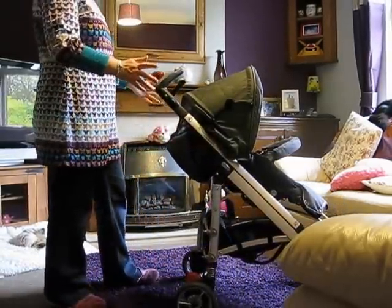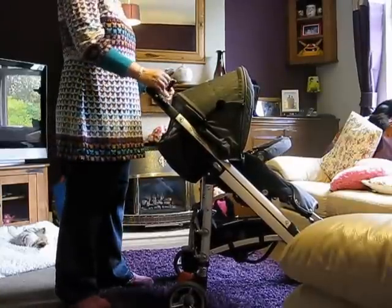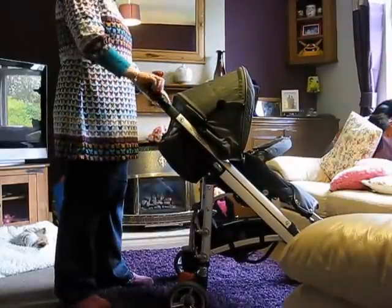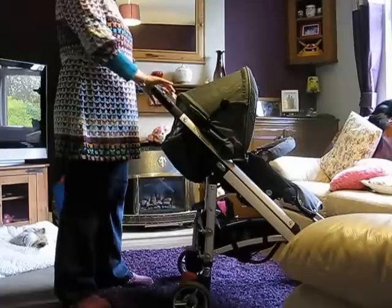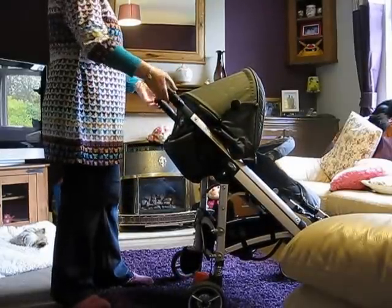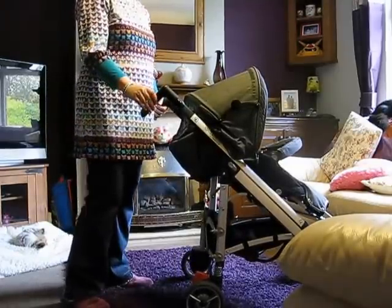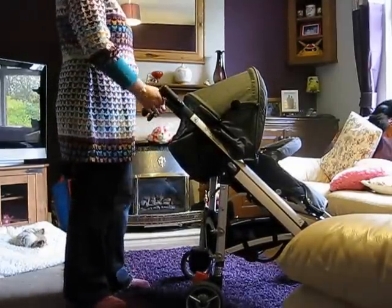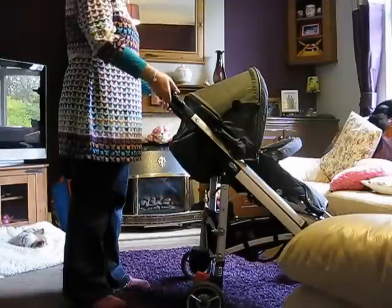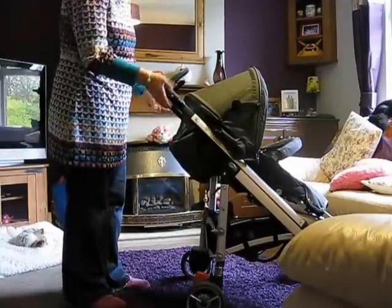Handles. The handles are adjustable. You can have them in the standard ergonomic type setting, or you can have them like a handle that's solid, or you can turn them all the way around. I suppose if you were maybe not 5'10" like I am, that would probably be a little bit more comfortable for you. That's easy. You do that with just little grey buttons on the side.